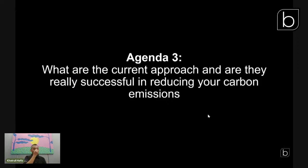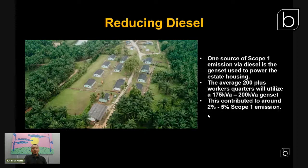All right, next is agenda three, which is what are the current approaches and are these really successful in reducing your carbon emissions? Okay, let's not deny the fact that a lot of companies, a lot of plantation operators have started their decarbonization journey. So firstly, they want to reduce diesel. So as I mentioned before, one source of the scope one emission is diesel. Because you use diesel to run your genset to power your housing.